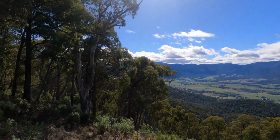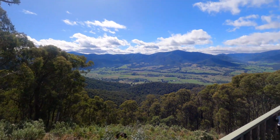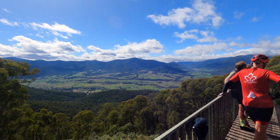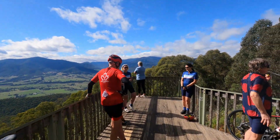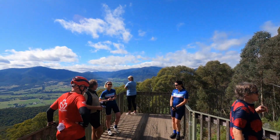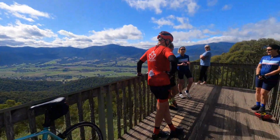Still at Mount Bogong. Mount Beauty's up there in the distance. I have to say, it doesn't matter how you come.